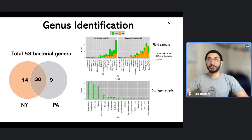Just to give you some context, in New York there is a region with muck soil. Muck soil is a highly fertile soil. In that muck soil, farmers grow onions as monocropping, year after year after year, and those onions are grown on a very large scale. Whereas in Pennsylvania, onion is cultivated pretty much the same manner as in Nepal. The growers are smallholders. They have a farm size of around 0.2 hectare to 0.6 hectare. They do mixed cropping and they do have a crop rotation.